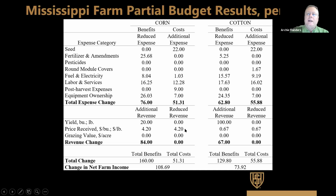The prices that we're applying to the corn yield increase and the cotton yield increase are long-term averages. We wanted to get a value from a long-term perspective and not conditioned on lower prices as they were several months ago, or now higher prices for corn, especially as they are now.